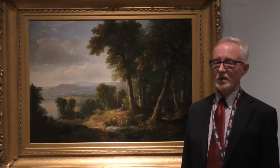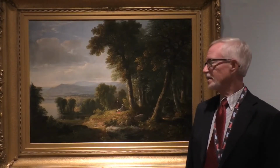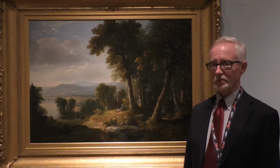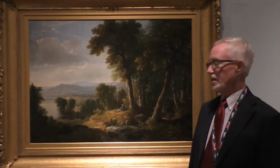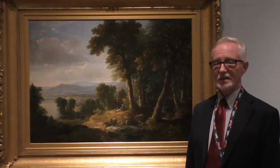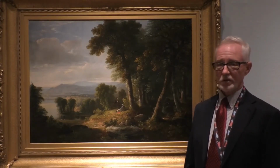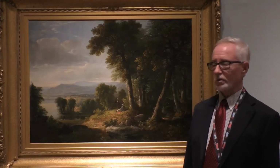Hi there, I'm Mr. Branch. I'm at the Dixon Gallery and Gardens, standing here beside a large painting. What do you think's in the painting here? What do you see? It's a view. It's the land. We call this a landscape. Artists did landscapes over and over again. They did many landscapes. It's a way to look at the world.